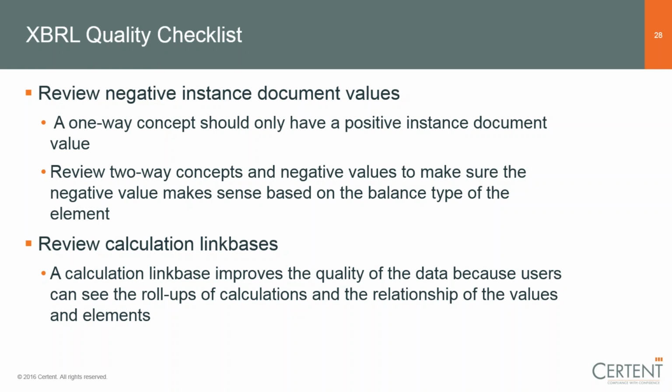I can't tell you the number of times I've seen a client where the calculation has shown us that a value is off due to a rounding error because it doesn't calculate up. We're able to see that in the software, provide it to the client, and then they can make the adjustments so that everything adds up and provides the correct calculation. Now, calculation link bases are required anytime two or more elements are totaling up to another element. So that's a base of reference when you're looking at your documents and the XBRL portion of it, to know whether or not you're going to need a calculation link base.